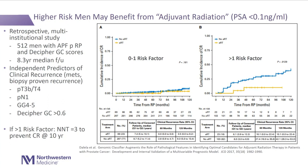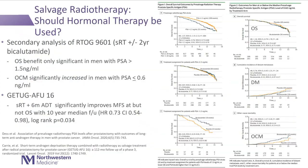If they had just one of those risk factors, they really did not benefit from adjuvant radiation, as you can see in the cumulative incidence curves on the left. But if they had more than one of those risk factors, then they did benefit from early, we can call it early salvage, we can call it adjuvant radiation, but radiation before 0.1. And so that's why I get the genomic classifier in those men, and that's why I follow them and refer them to radiation oncology early.